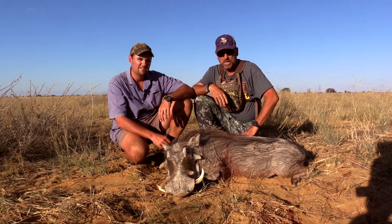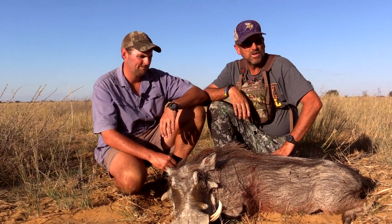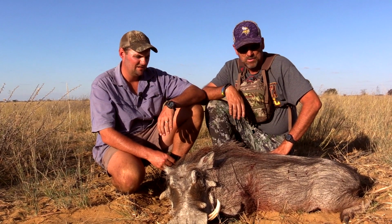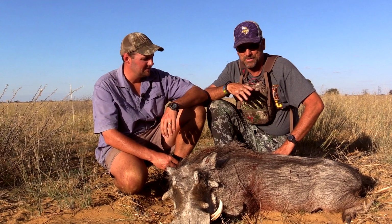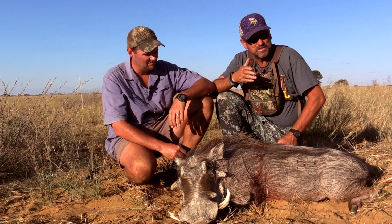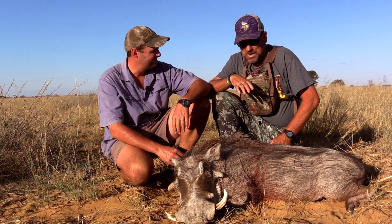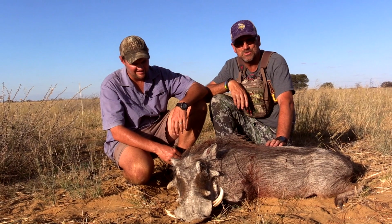This is getting down to the last hours of our safari, and kind of caps off a perfect day and a perfect week. We saw very many quality animals, and I hadn't shot a warthog yet. And the last hours of the day, we see this in the field, and Devon gets me very close, and a great trophy, something I wanted to have when I came here. A very exciting conclusion to our trip.